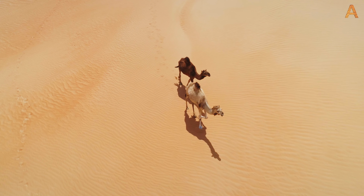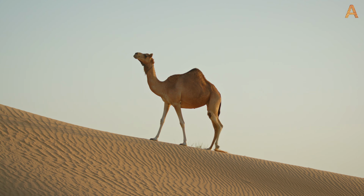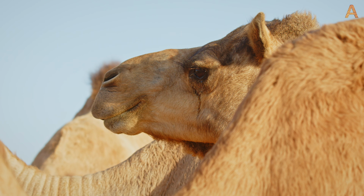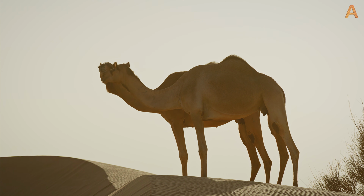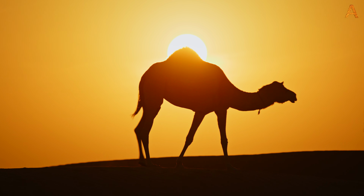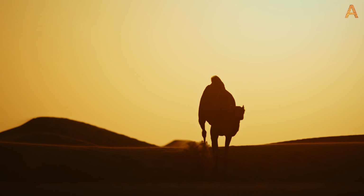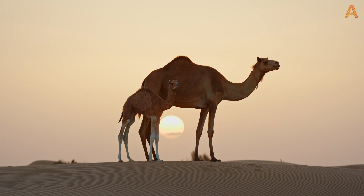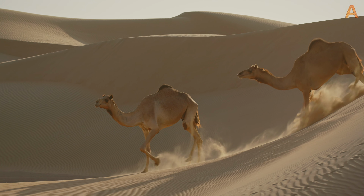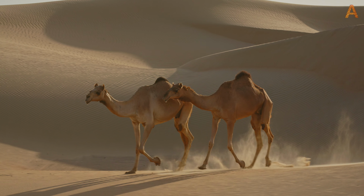They are famously hardy and perfect for the desert, with large pad-like feet and extra eyelashes and eyelids to protect their eyes from the sand. Their hump is in fact a storage of fat, which can be metabolized to provide water and energy, meaning they need very little sustenance when resources are scarce. They are surprisingly fast, able to travel at speeds of 65 kilometers an hour when required.